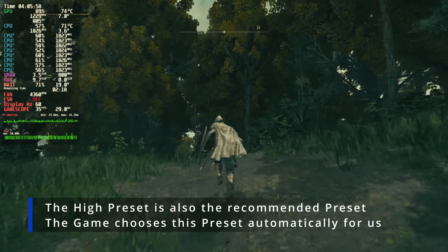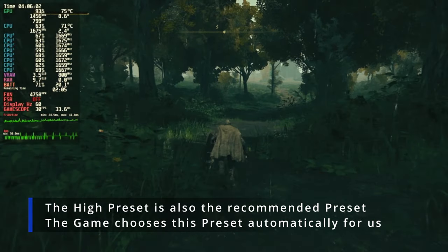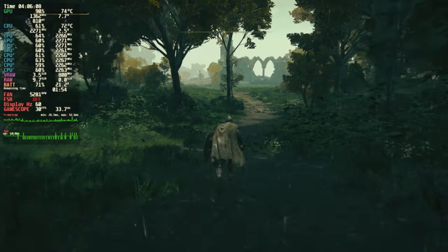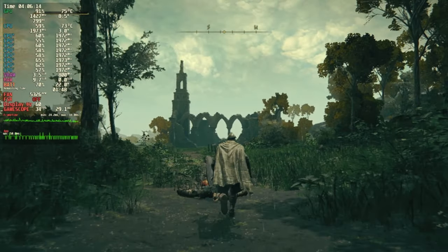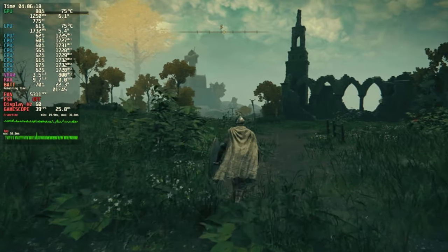The high preset is a good preset if we target 30 FPS. I do not think we should leave this FPS unbound because the frame time is not very smooth. Still, the game feels very good even on high preset. I really do not feel the frame time that much.